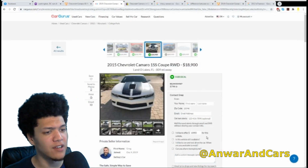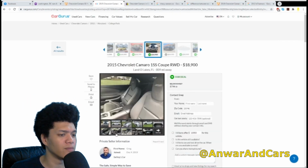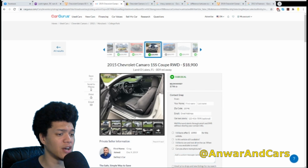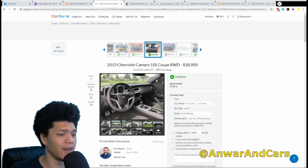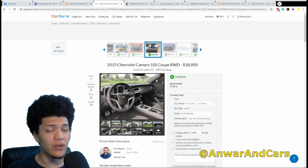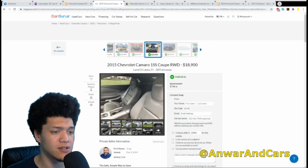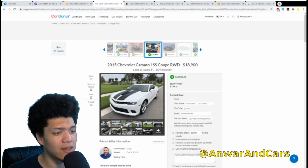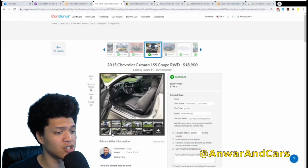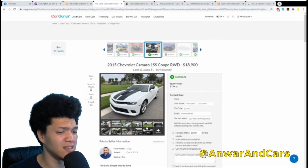18.9 for 2015 with 62,000 miles. 18.9 is pretty good. It is a manual. Again, I said it is the 1SS package, so you're not gonna have as many options or nice materials inside, but that can be a good thing if you don't really care about the car interior. You just want it to go fast for the cheapest price. This is something you could definitely do. 18.9 is a little high though if you're getting no options such as in the 1SS, so I do suggest getting this down to probably in the high 16s, low 17s.